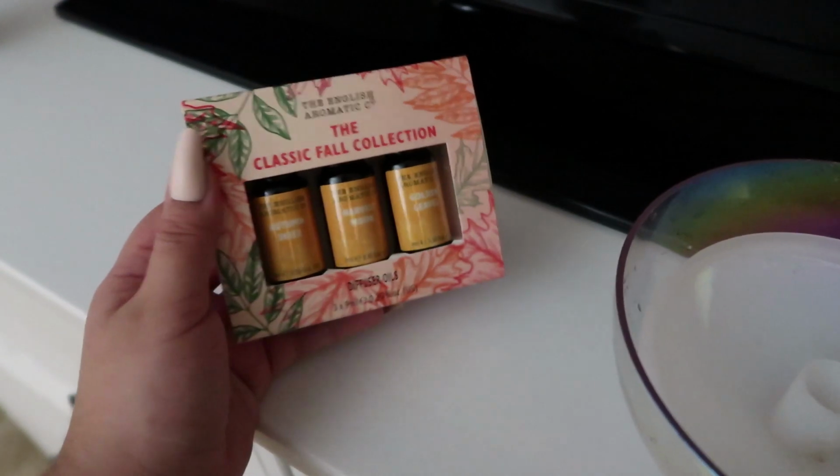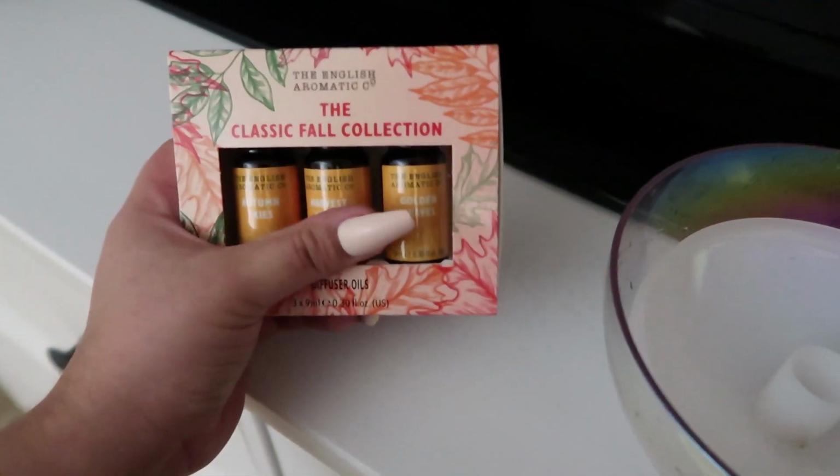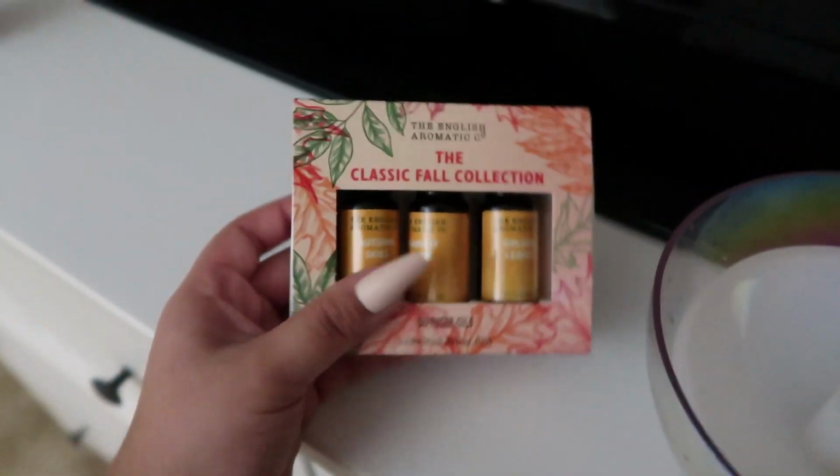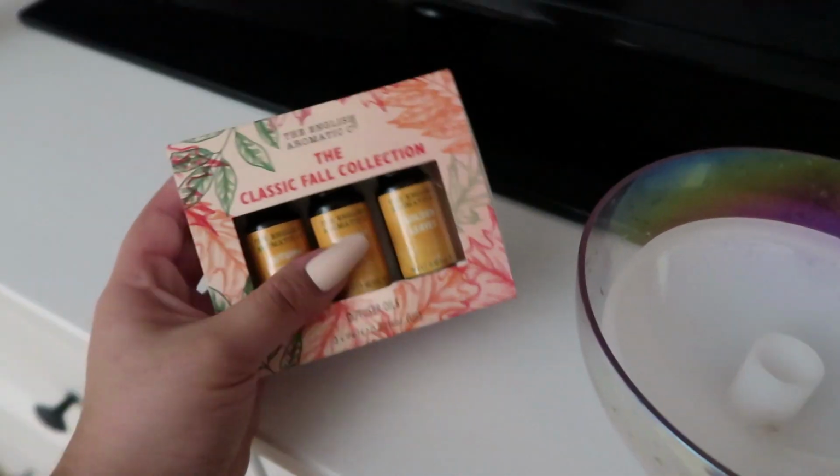Now we're gonna go ahead and put one of these essential oils in there. I think right now I'm gonna put in the golden leaves one just because it'll match the scent of my candle. So excited to see how this one smells.